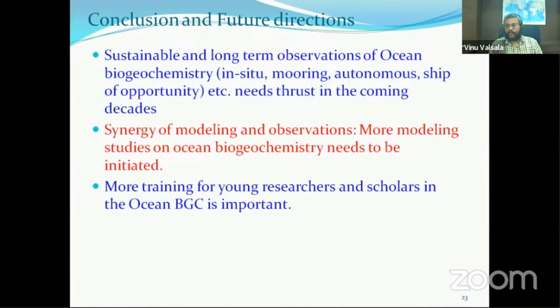And more training of young researchers and scholars in ocean BGC is also important. I think that is what is lacking so far. We are not very sure how many research groups are taking up the acidification problem and related problems in the Indian Ocean. So we need to improve this.